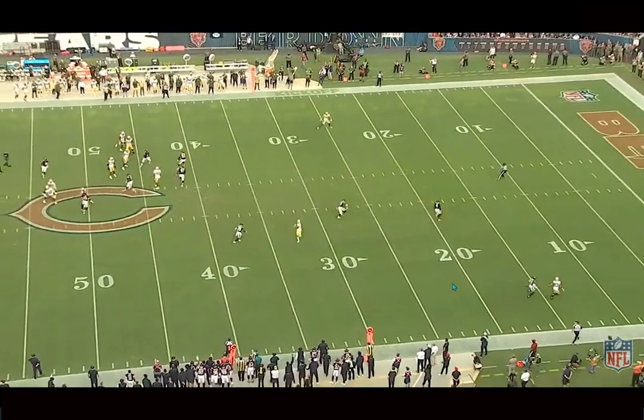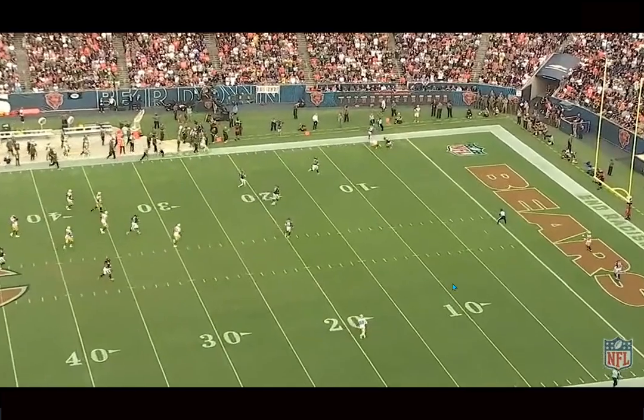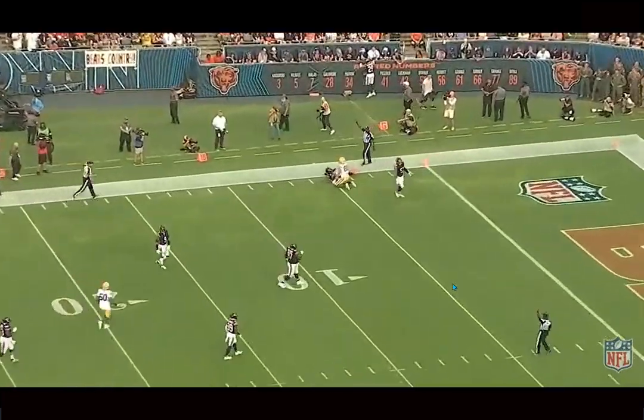Nonetheless, want to see him really be unleashed on digs, crossing routes, slants, let him catch the ball within 10 yards and work after the catch with his speed. I feel like he could be such a threat for this offense.